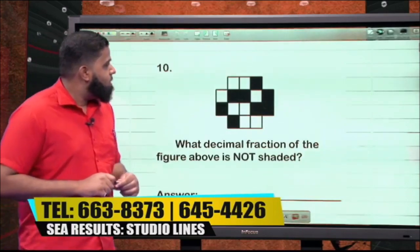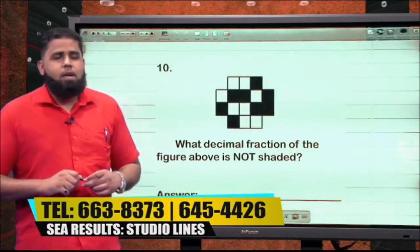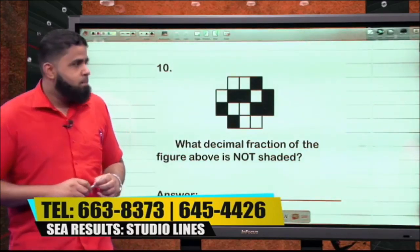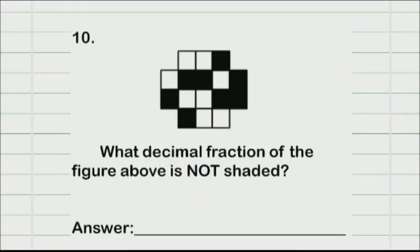So I have a caller on the line. Good afternoon, caller. Hi, good day. Who am I speaking with? Aidan. Welcome, Aidan. So, Aidan, what decimal fraction of this figure is not shaded? What are your thoughts?